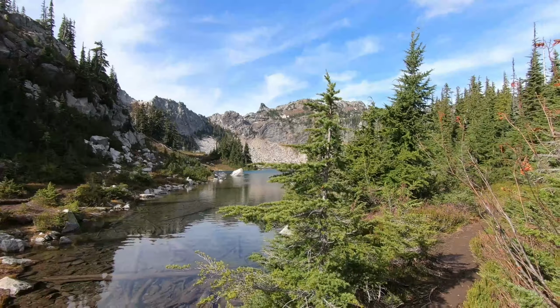Giving me serious Mailbox Peak old trail vibes here. So far so good on the climbing, but the trail is very easy to lose. It blends in quite well. This is the trail, and this is off to nowhere and stuff. It's very easy to lose. So yeah, pay attention.